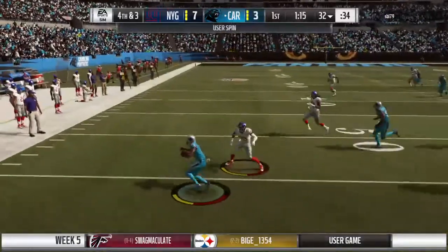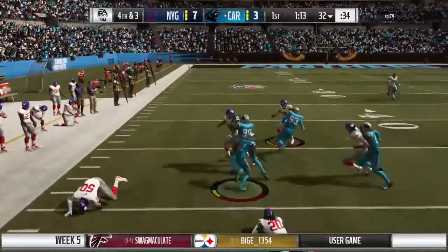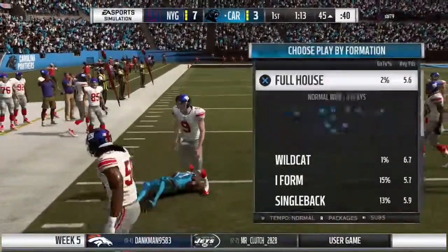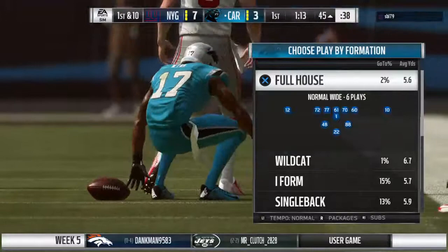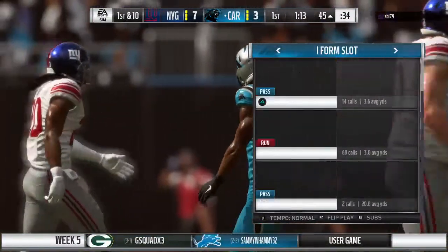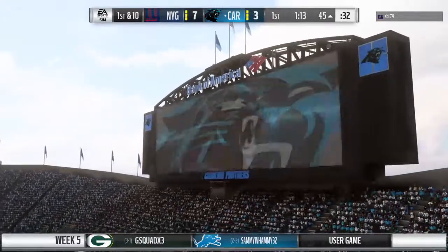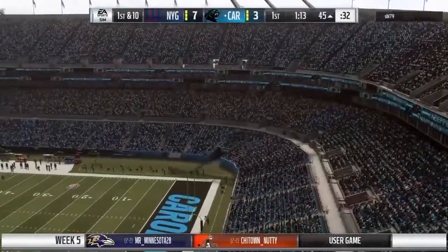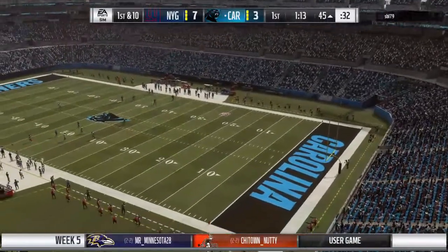He spins free. Oh, and now he bowls him over. A tremendous return there, 39 yards. And the Panthers will take over in terrific field position. Here are the Panthers now as their offense comes back out onto the field. And fortunate to get points on the board last time. They had to hit a really long field goal to do so.